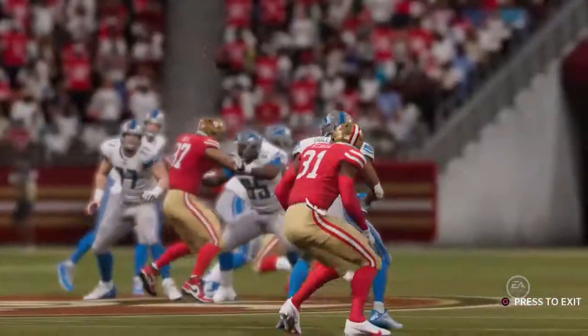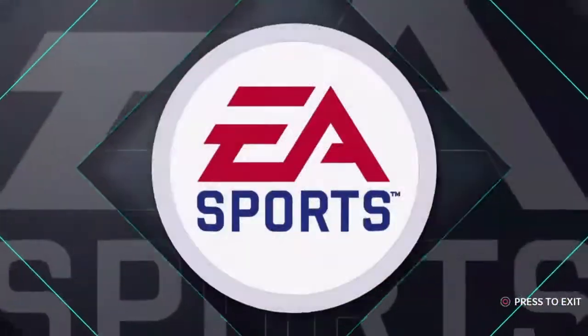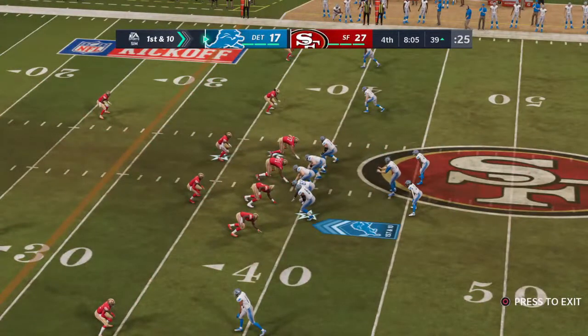What they really want, though, is to not even get to third down. They've got to maximize time and conserve as much as possible. So from the 39 now, they'll come up on a 1st and 10.